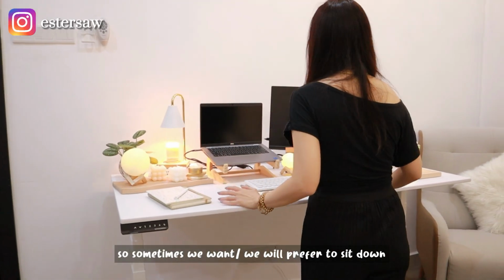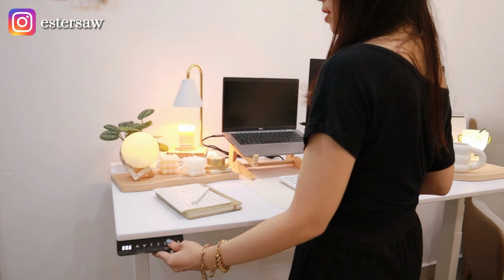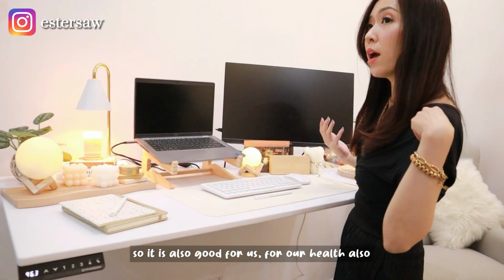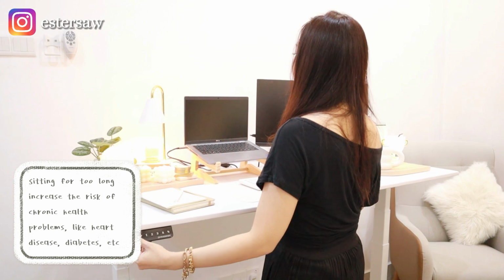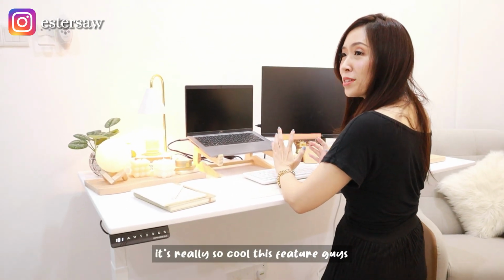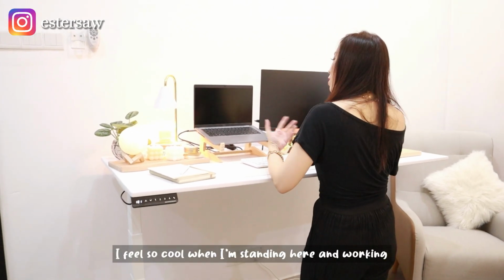Sometimes we would prefer to sit down. Sometimes we would prefer to just stand and work. So it's also good for our health. Instead of sitting down most of the time, we now have the option to really stand and work. It's really so cool, this feature, guys. I feel so cool when I'm standing here and working.